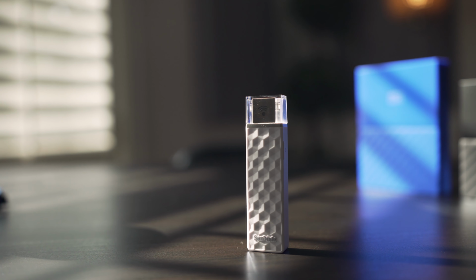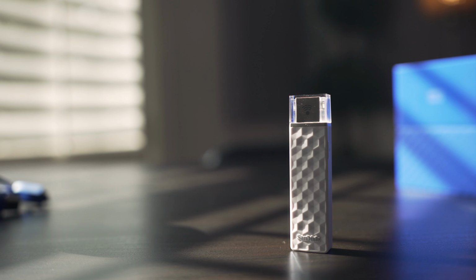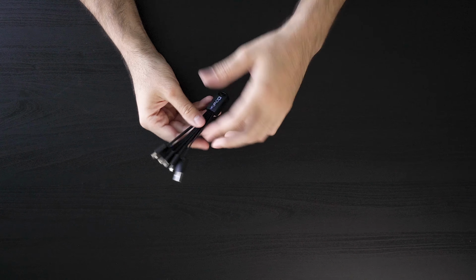So instead of copying your files to it and then passing it to your friend and then to another friend, they can all just connect to the Wi-Fi network on this USB stick and grab the files themselves. It just makes it a lot easier. And you can also connect your phone to it. You can connect your tablet to it. So it's very versatile.